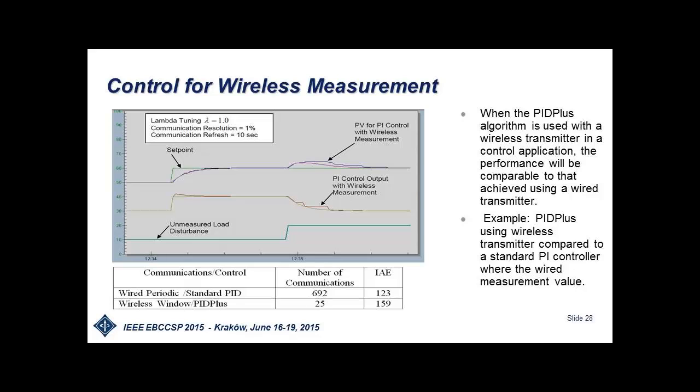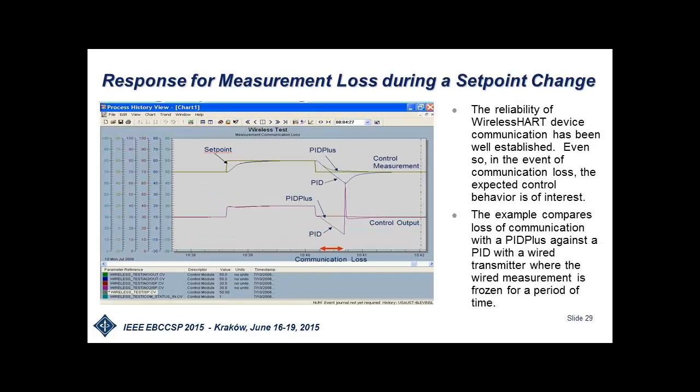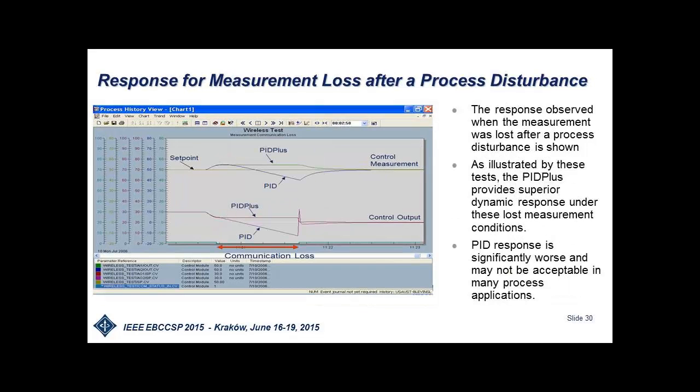Now then, in terms of looking at what happens on loss of the wireless measurement, a lot of people have installed these devices and found they're extremely reliable. But there's always the question of, what happens if I'm using closed loop control and I lose communication? Well, if you're using PIDPlus, the behavior is really quite nice. If you're using PID and the same thing happens, not so nice, right? And this is the equivalent thing where we lose communication in the midst of a disturbance going on. And again, you see the behavior of PIDPlus is much better than PID.